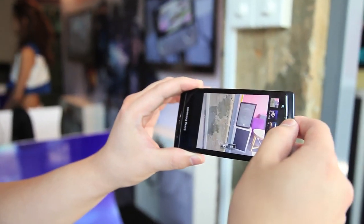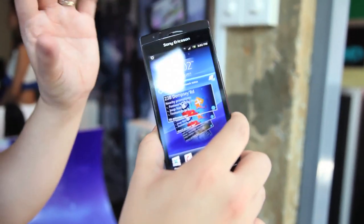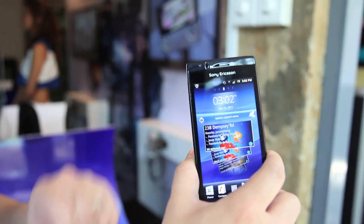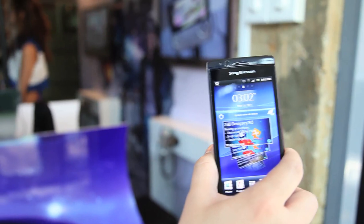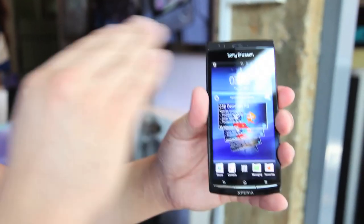What about video? Video as well. It's actually the sensor, so it works for both video as well as for photo. Can you take HD video? It does take HD videos as well. 720p.